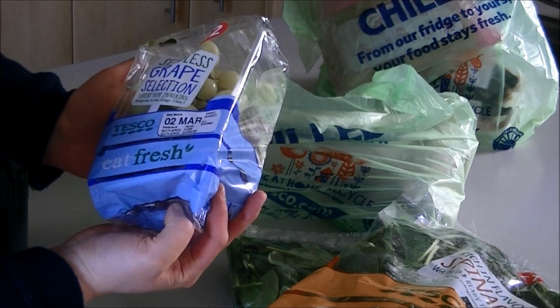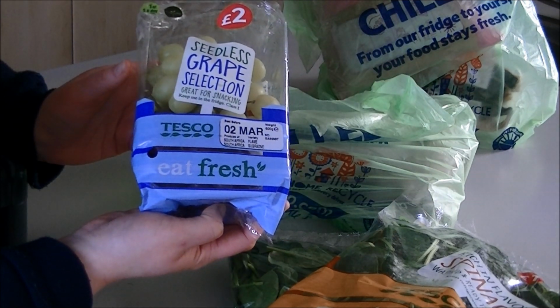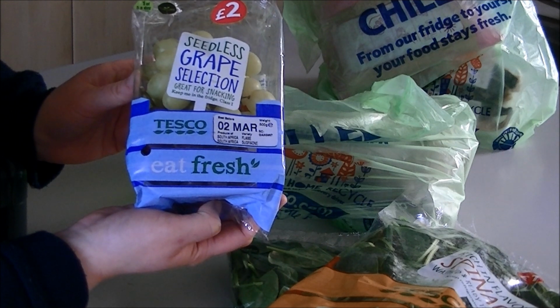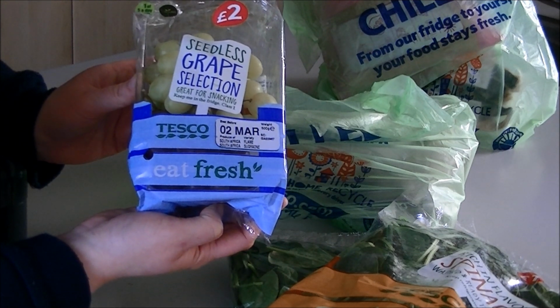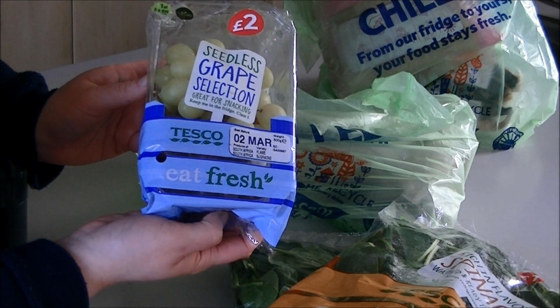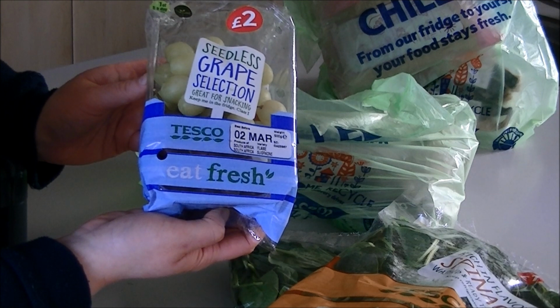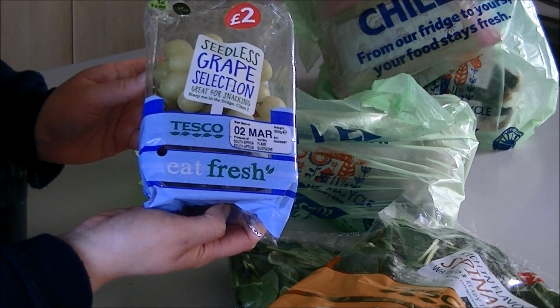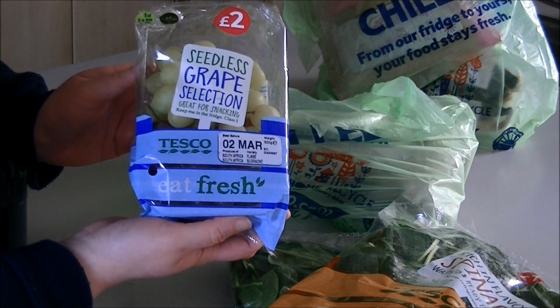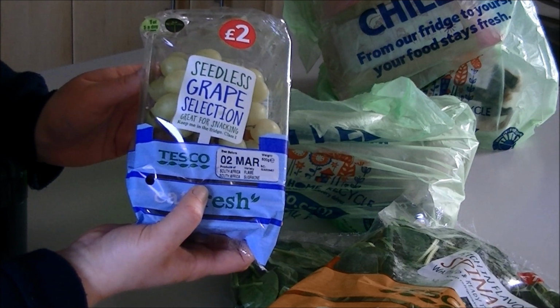I got 2 big bags of spinach, a pack of mixed grapes. I didn't actually realise that these were seedless. I'm not that into seedless stuff, even though I prefer it not to have seeds in when I eat it. I know it's a much rougher deal for the farmers, because basically the farmers can't save the seeds back and then reharvest it themselves. They're dependent on the seed supplier. They have to go back and buy new seeds from them. Anyway, that's a whole big debate for another time. This is a grocery haul. I didn't realise these were seedless though.